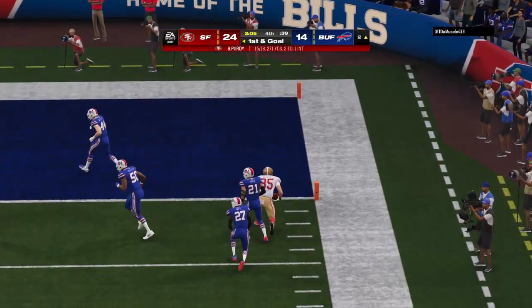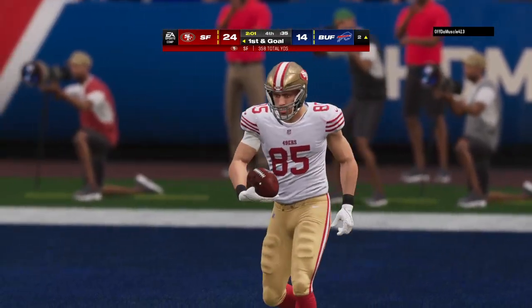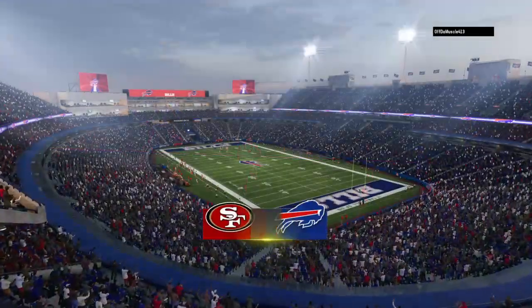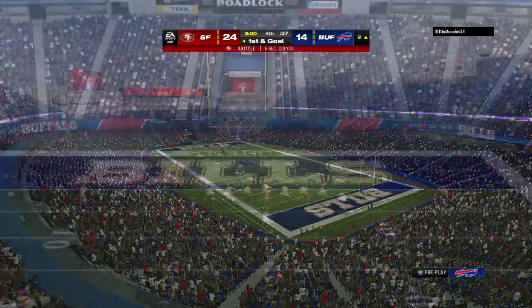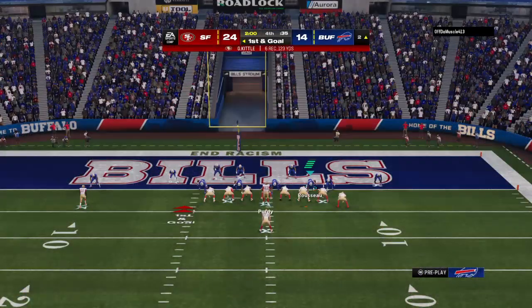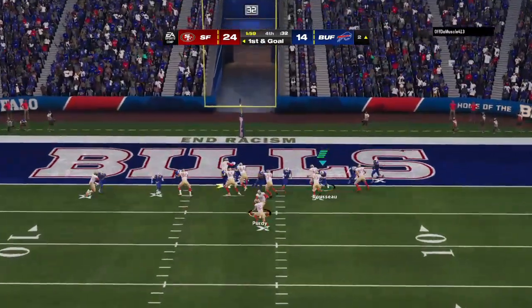This one into the hands of Kittle, the tight end. And they are able to stop him, but he does take it all the way to the 2. A nice gain at 21 yards. 2 minutes left to play in this football game here on EA Sports. A good chance now to put this game on ice. This is 1st and goal.